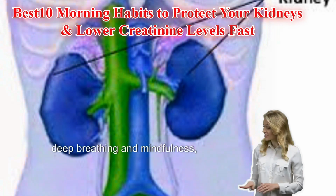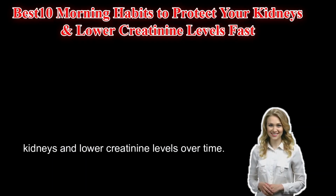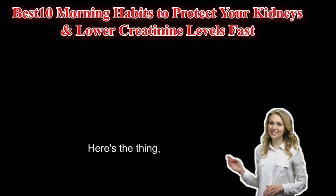Deep breathing and mindfulness, a powerful natural way to support your kidneys and lower creatinine levels over time. Here's the thing. Stress doesn't just affect your mood.